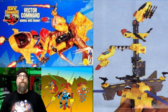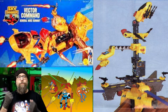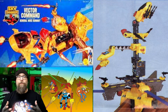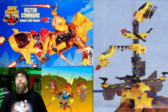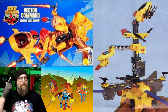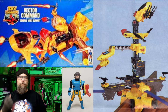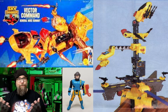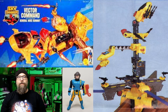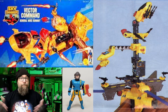Now, it had a cartoon series that unfortunately only lasted 13 episodes. But within those 13 episodes, they told the story of the mighty Sky Commanders versus the villainous Raiders, and their exploits around a new continent that arose from the Pacific Ocean. Pretty cool story from what I remember of the cartoon, but it was those toys and those commercials that really sold me on them. Now, Vector Command came with General Mike Summit, who I believe is the leader of all the Sky Commanders. So it kinda is fitting that he would come with their base of operations.